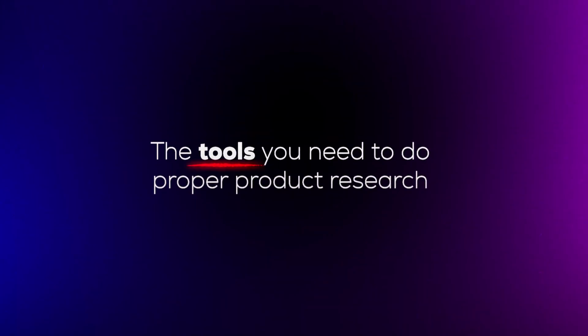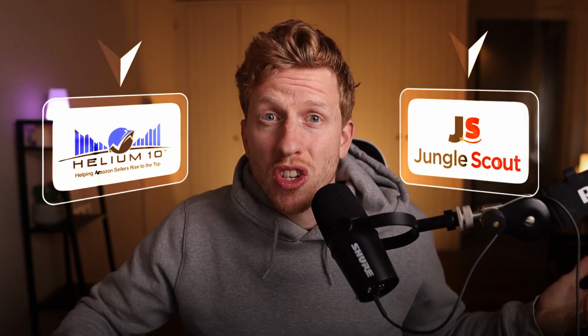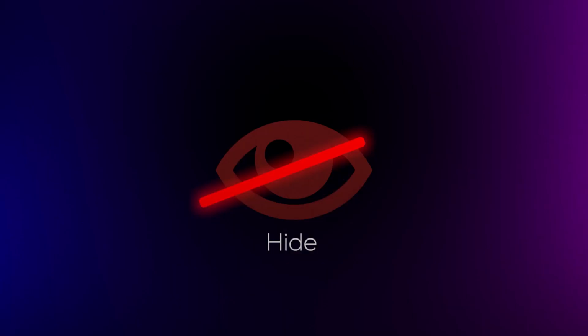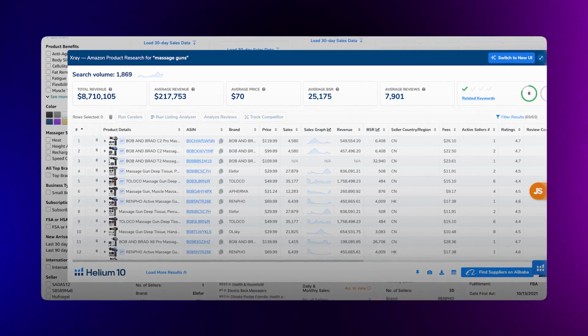All right, so let's start at the very beginning: the tools that you need to do proper Amazon FBA product research. So you've essentially got 2 options. Most people have probably heard of these. You've got Helium 10 and then you've got Jungle Scout. So both of these products, honestly, they do pretty much the same thing. What they allow you to do, that's the most important thing, is they allow you to see the monthly sales and the revenue of any product on Amazon.